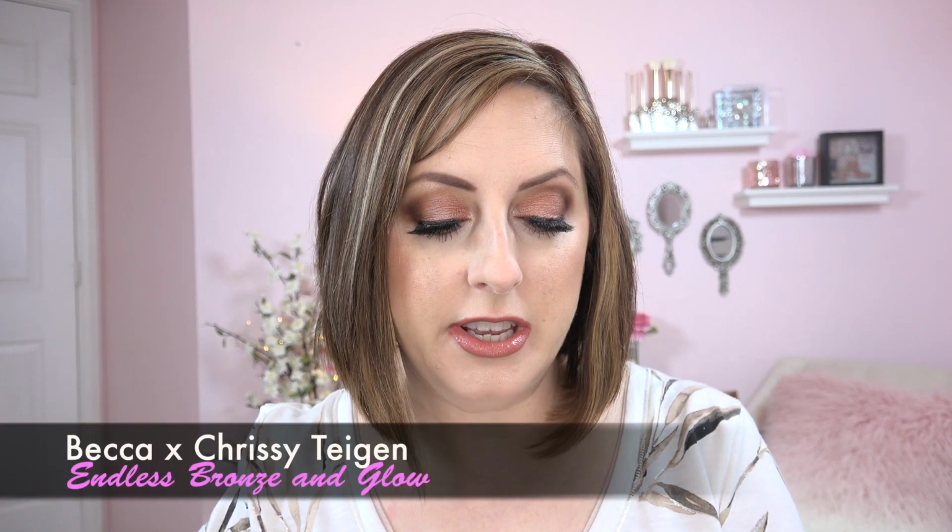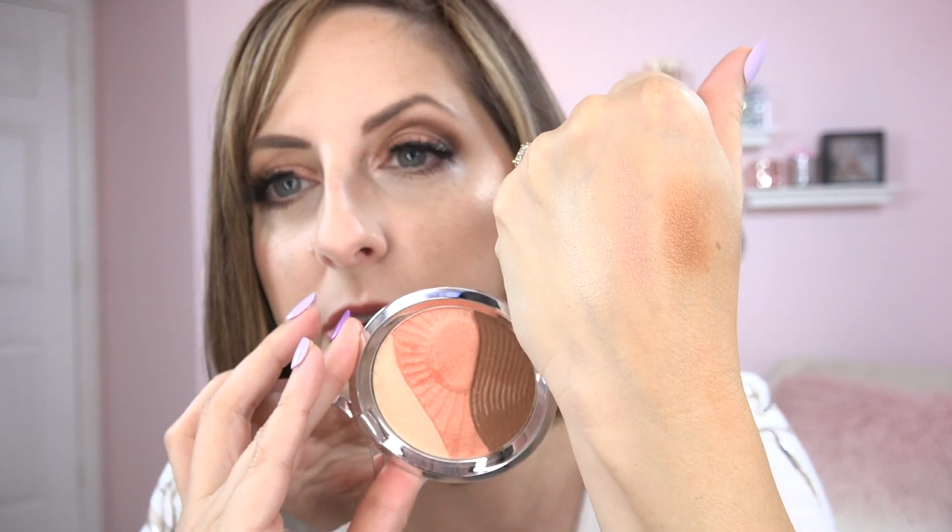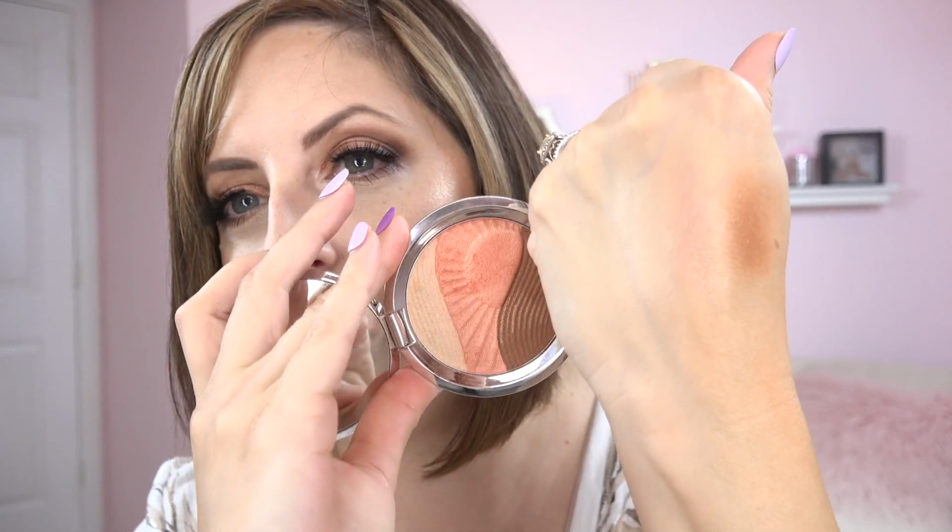So the Becca Chrissy Teigen Endless Bronze and Glow, I like this. I like the highlighter part. I don't like the sculpting part at the bottom, the bronzer or whatever you want to use it. Let me swatch the different sections and then I will swatch it all together for you. Here are the 3 different sections. Now, if you were to try to just hit this section by itself, that would be very difficult because look how skinny that little line of it is there.